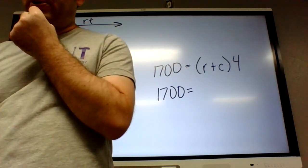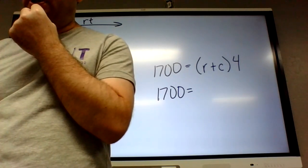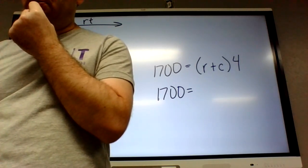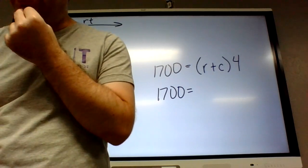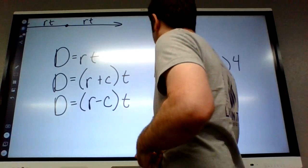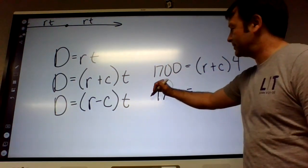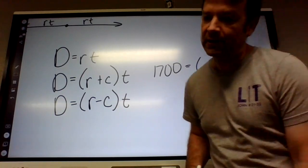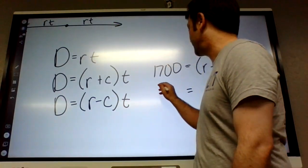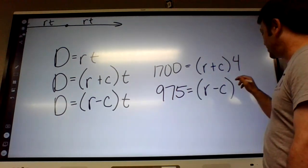It doesn't say whether we're going with the wind or against the wind on the second part. Oh, it says into? Into the same wind. Yes, it does say into. Okay, that would make no sense. So they actually are not going 1,700 on this part. My bad. It says they only went 975 miles into the wind, but it only took them 3 hours.